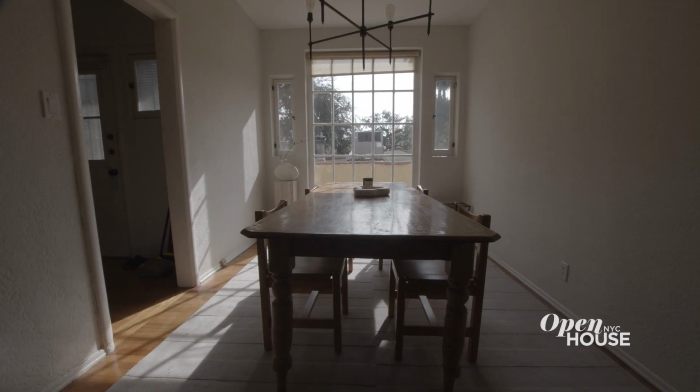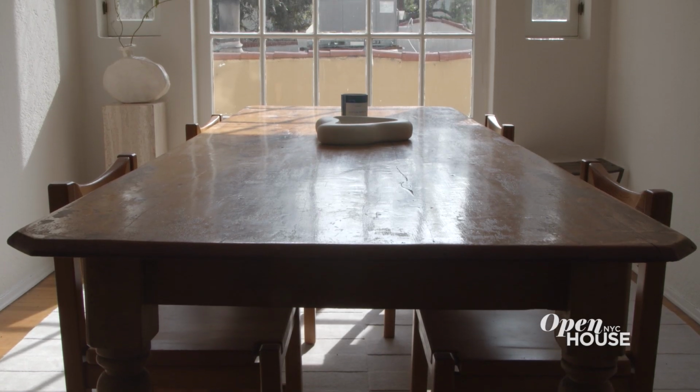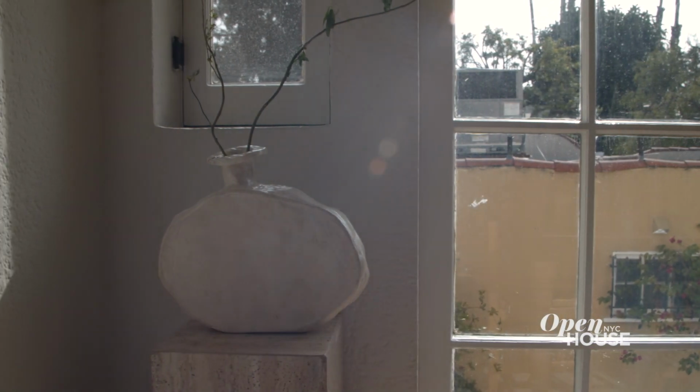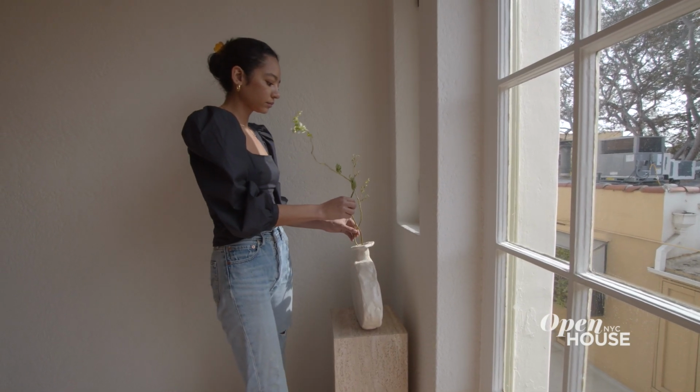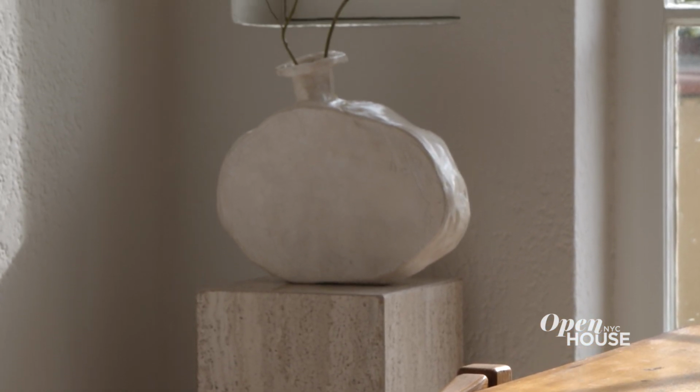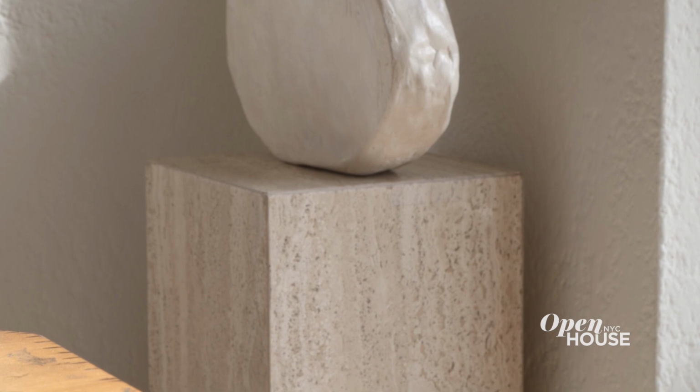So my dining room also has these amazing windows in it, which brings an amazing light. I added a lot of wood pieces to the room, and everything in there, besides one piece, is actually vintage and sourced by me. I have this beautiful vase by Willem van Hoof. His pieces are very sculptural, but also usable, which I find a little bit rare these days. So it's a very important piece to me that I have on this vintage travertine pedestal, which I purchased via Instagram.